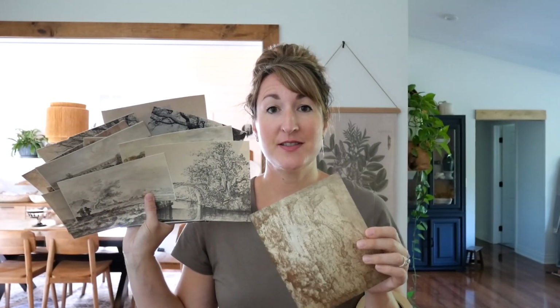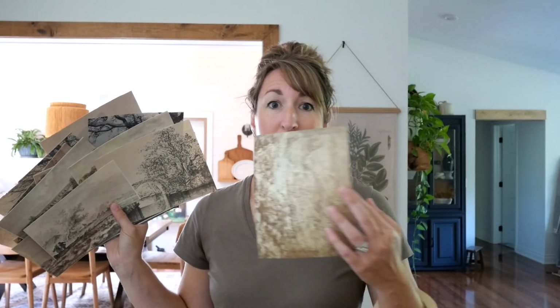There we go. I have 17 prints now. Cost me $34. If I were to purchase 17 downloadable vintage art prints, they'd be about $2 each. That's $34. And then you have to print them like at an actual printer. For this size, it'd probably be like $1 to $2 per print. So it's another $17, etc.